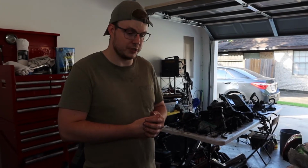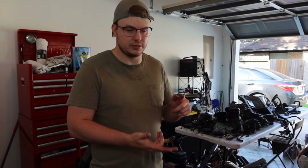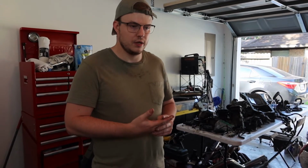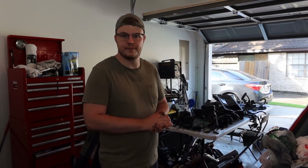But yeah, otherwise today's focus, the engine bay, like I said. Going to go ahead and start off by masking things off. Anything important, AC lines, power steering lines, any sort of cooling lines, intercooler lines that are left on the car, electronics, stuff like that, just to make sure we don't damage anything. So yeah, let's go ahead and get started.